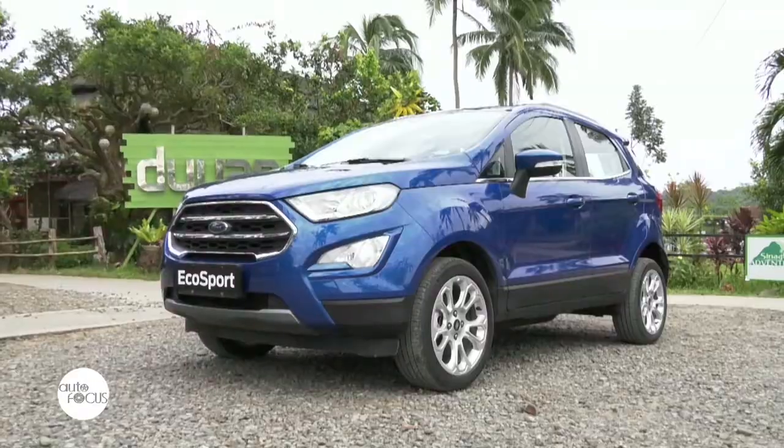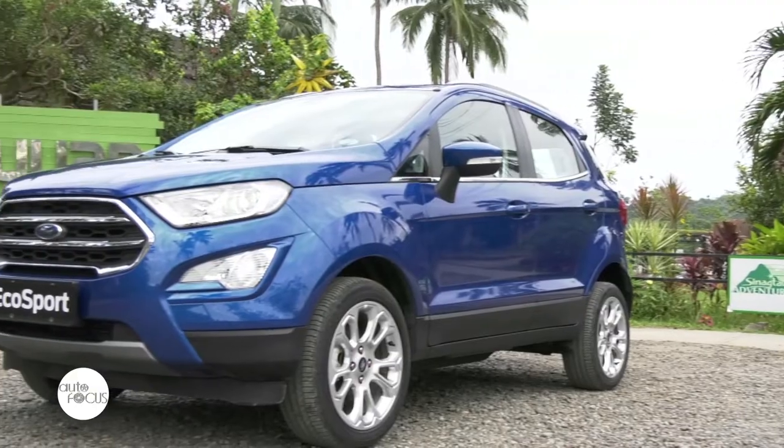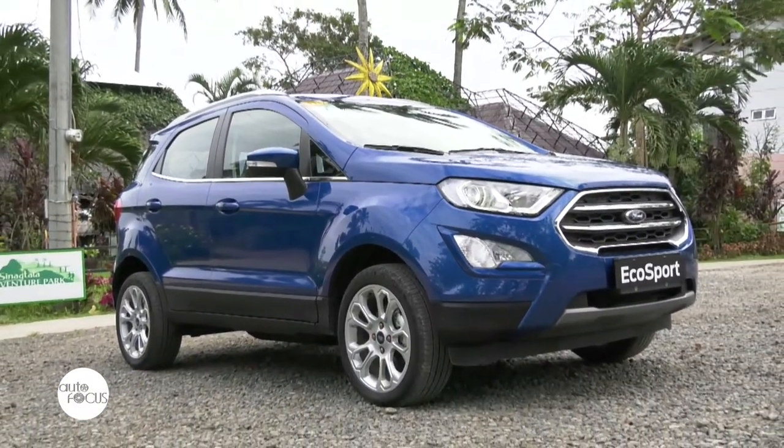For the EcoSport, it showcases these redesigned fog lights and headlights. Over at the sides, these subtle curves add emphasis to the EcoSport's body. Other recognizable exterior features of the EcoSport are these unique A-pillars which create curves at the bottom.